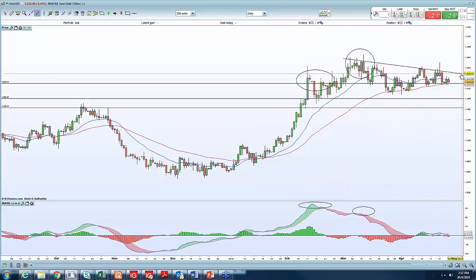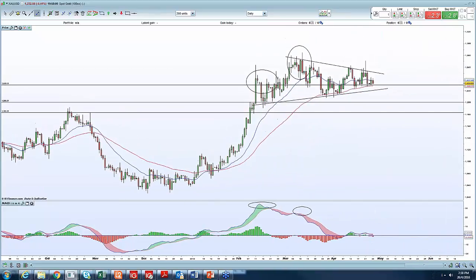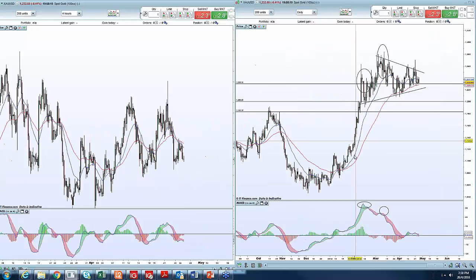Connect the lines here. You connect the lines here. But we are consolidating for gold at the moment. I'm more inclined to think that we might come back, maybe back to the support level here, and then we decide what happens. So just be mindful of gold.